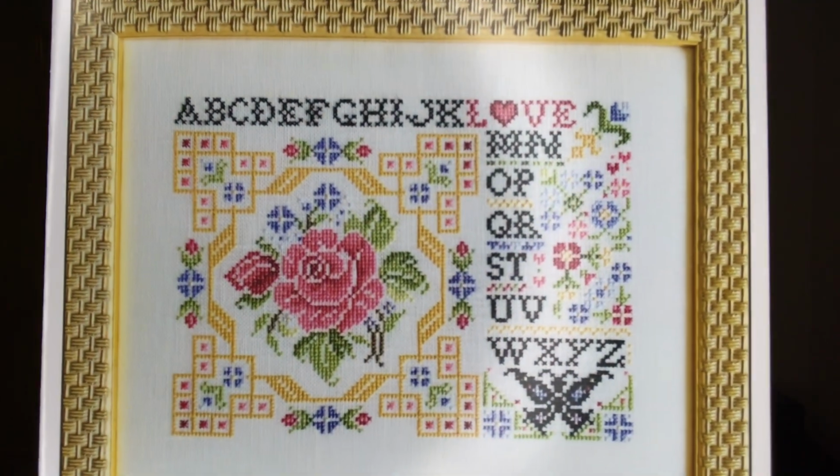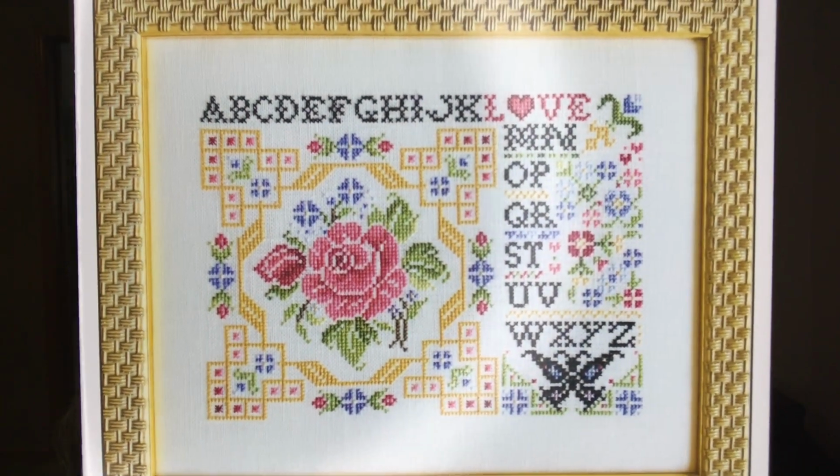And it's not too big. It's only 118 by 88. And this one was stitched on 40 count cream linen with Sullivan's or DMC floss. And they don't give a conversion for the over-dyed threads. You would have to do that on your own. And this one's done completely in cross stitch. So that would be a pretty quick stitch.